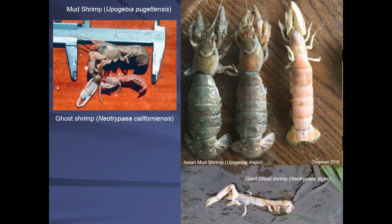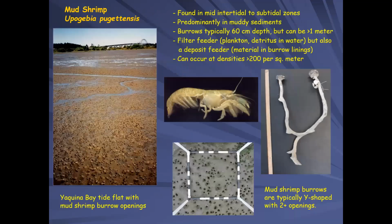And we also have an introduced species on our coast, the Asian mud shrimp, Upogebia major, down in California so far, presumably introduced in San Francisco Bay, but it's been spreading a little bit around that and is in a couple other estuaries down there in California. So the mud shrimp, Upogebia pugettensis, builds a burrow similar to the mud shrimp over in Japan, but not quite as deep, we don't think, but probably up to at least 1 meter depth at times. And they can be quite dense, up to 200 burrows per square meter.